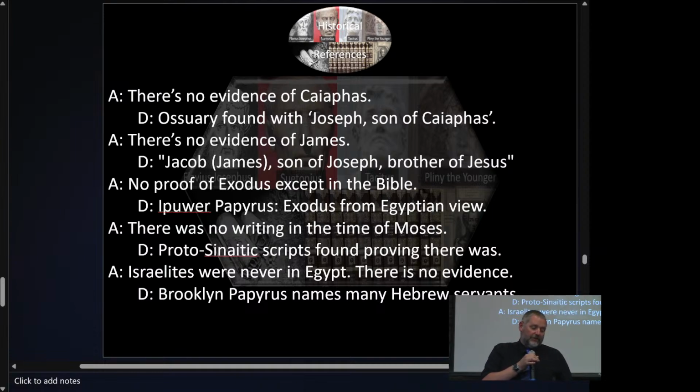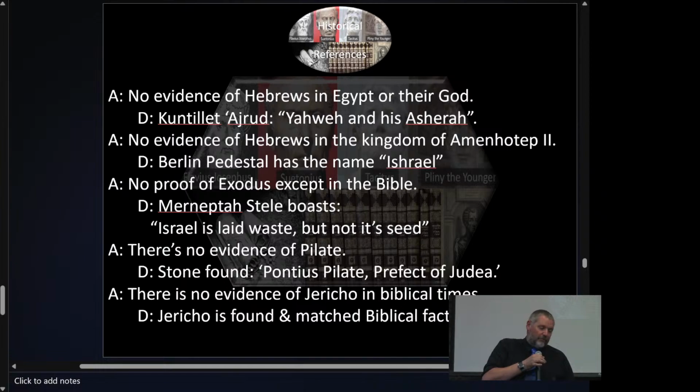Israelites were never in Egypt. There is no evidence. And then we came across the Brooklyn Papyrus, and it talks about all the servants, and they have Hebrew names. That's kind of embarrassing. No evidence of Hebrews in Egypt or their gods. Except Yahweh and his Asherah. There's no evidence of Hebrews in the kingdom of Amenhotep II. And then we found the Berlin pedestal, which says Israel. It's not quite clear. There's a piece of it nicked off.